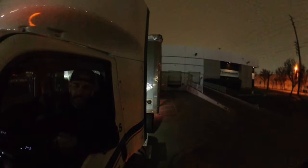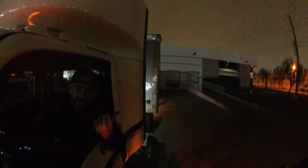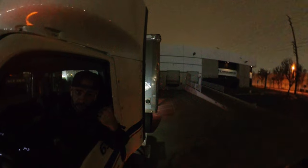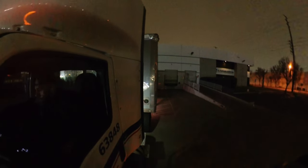See, this is what I mean. When other people don't do what I do, now I have to get down and raise the landing gear. Why? Because it's too high. And if I try to hook up, the kingpin can go over the fifth wheel and the trailer hit my cab from the back. And you don't want that, because you end up breaking everything from the back.